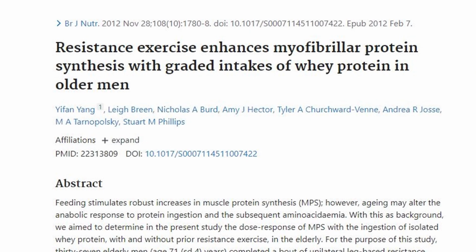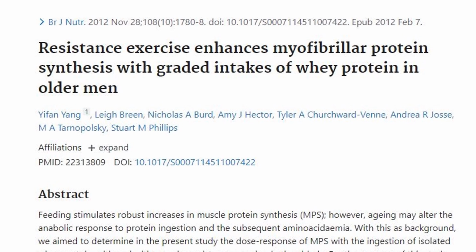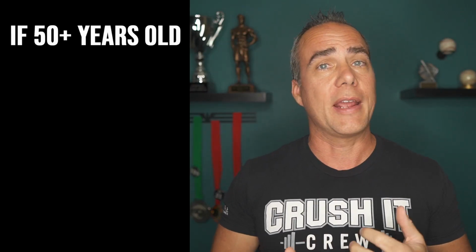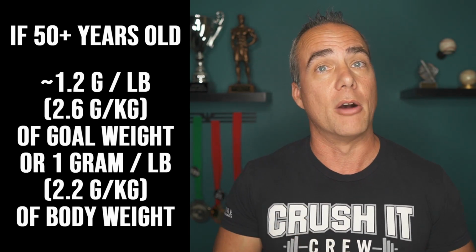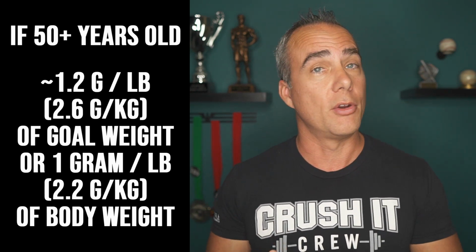Or if you're older, especially getting around 50 plus, you have what's called anabolic resistance to the protein, so you need more protein to get the same benefit. So in that case, either bump up to 1.2 grams per pound of your goal weight, or just use 1 gram of your current weight. If you have a lot of weight to lose, then you're good with just the goal weight.